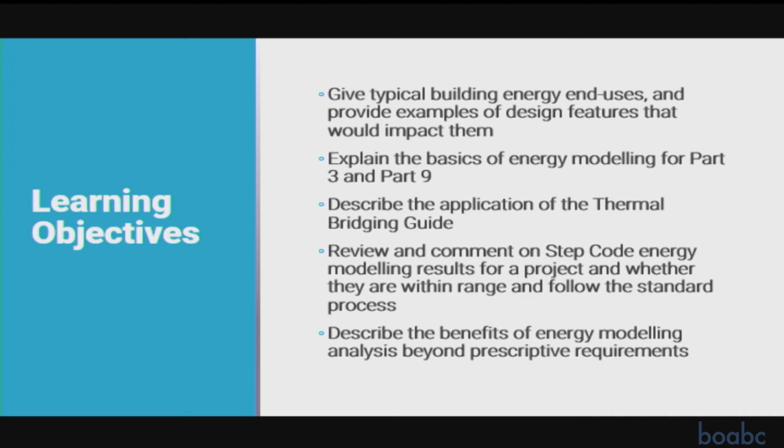So the things we'd like you to leave here with today are some general ideas of energy modeling. So giving you an example of what kind of end uses you would tend to see from energy modeling results, how some of the inputs in the model might affect those end uses, and some of the basics about the inputs and the methodologies for modeling for Part 3 and for Part 9, describing a little bit of the application of the thermal bridging guide, which is fairly complex in itself, but we'll touch on that.